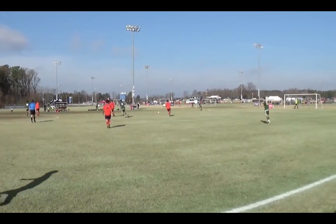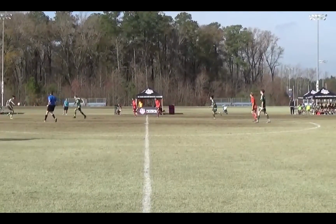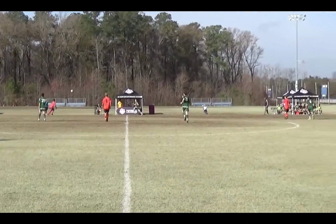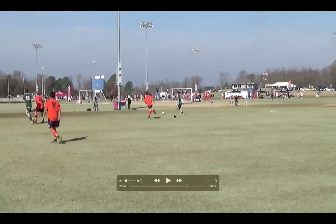Again, Garrett does a good job of just releasing it quickly. Jake as well. Good ball into the forward and just a better interplay here. And I think we get through between Jet and Eric. But it's a good idea, right? Eric's running off of the forward. It's a good long ball to break pressure here by Jake.